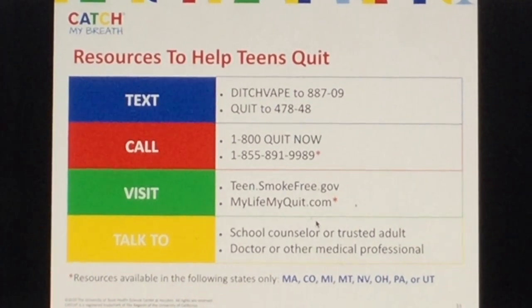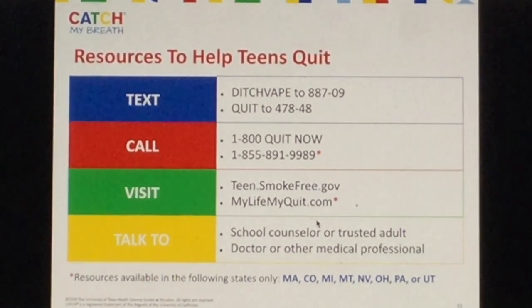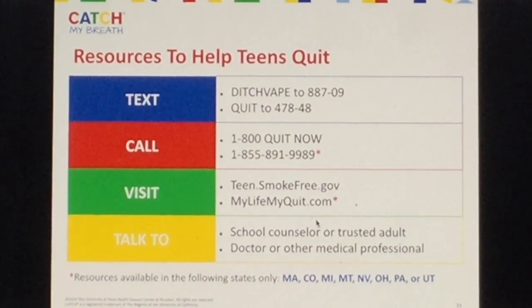It is known that 3.3% of middle schoolers use e-cigarettes or vapes. If you or a friend have a vaping problem, use one of these resources to help you quit.